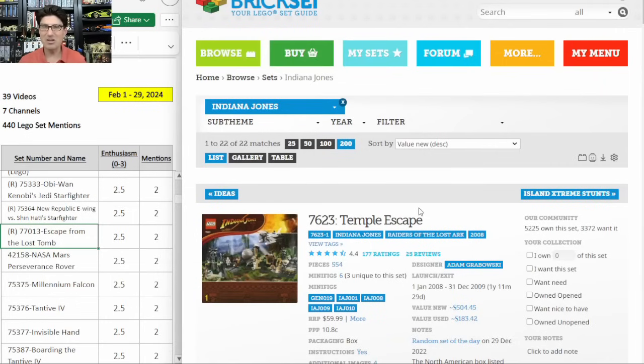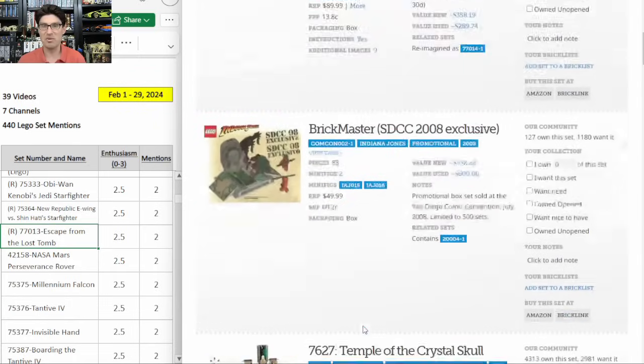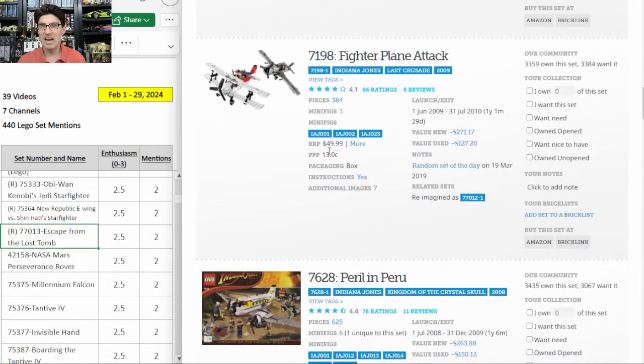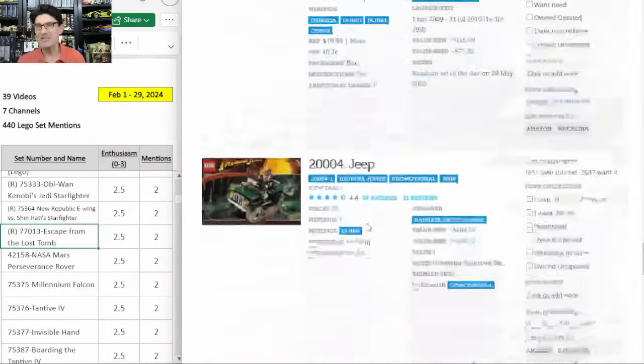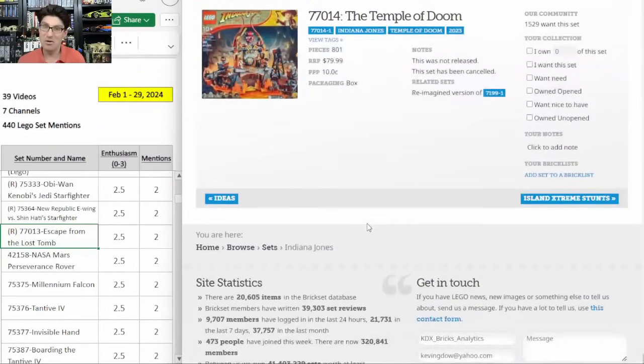But I'm hesitant about these because although the older Indiana Jones sets are doing really well, like $90 to $358 and $50 to $300, fighter plane attack $50 to $271. The new movie was not very good. The last couple haven't been great. Harrison Ford is pretty old in the movies.